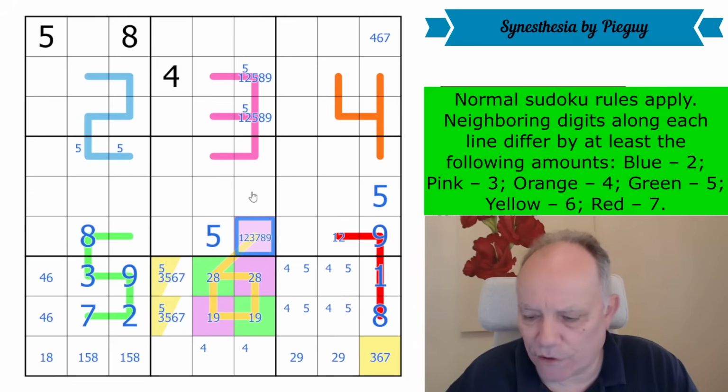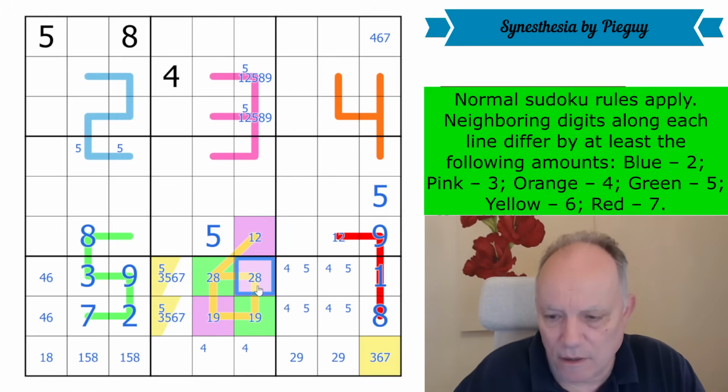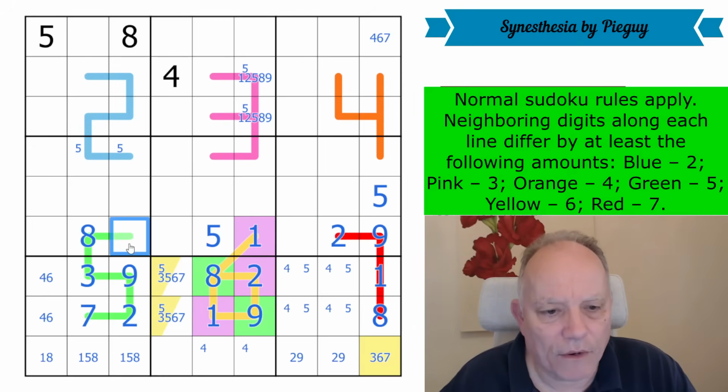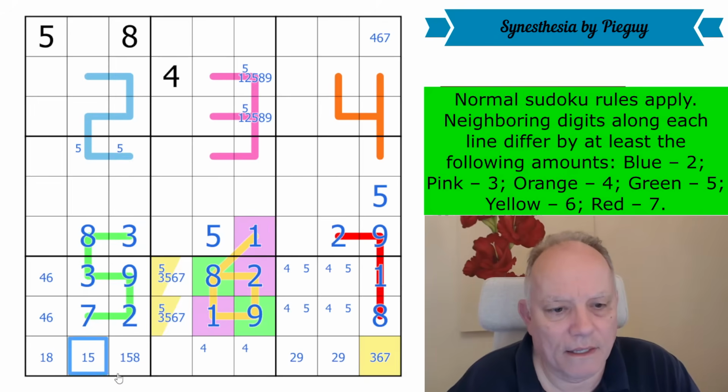So we can rule out the 3-7, and now look, it's looking at 8 and 9. So that's 1 and 2, and we suddenly know the polarity of purple, which is low. So I can write in 2 and 1 there, 9 and 8 there. This has to be a 1 by Sudoku, that's a 2. And now I've got some go forward. This digit is a 3. This is not an 8.